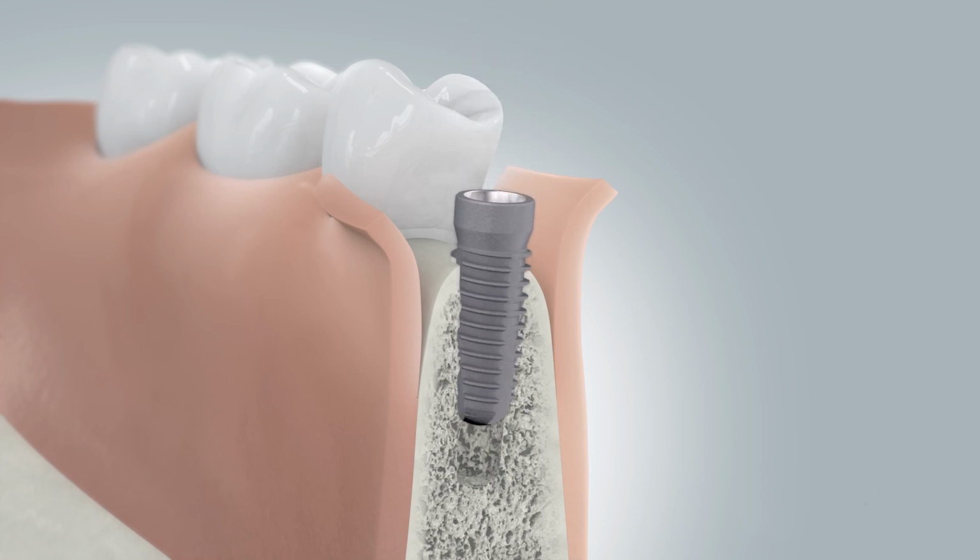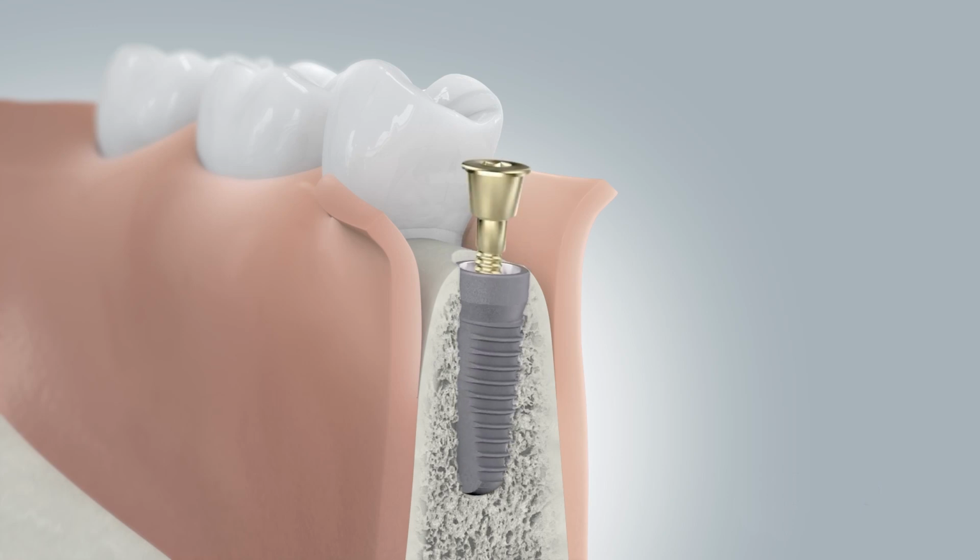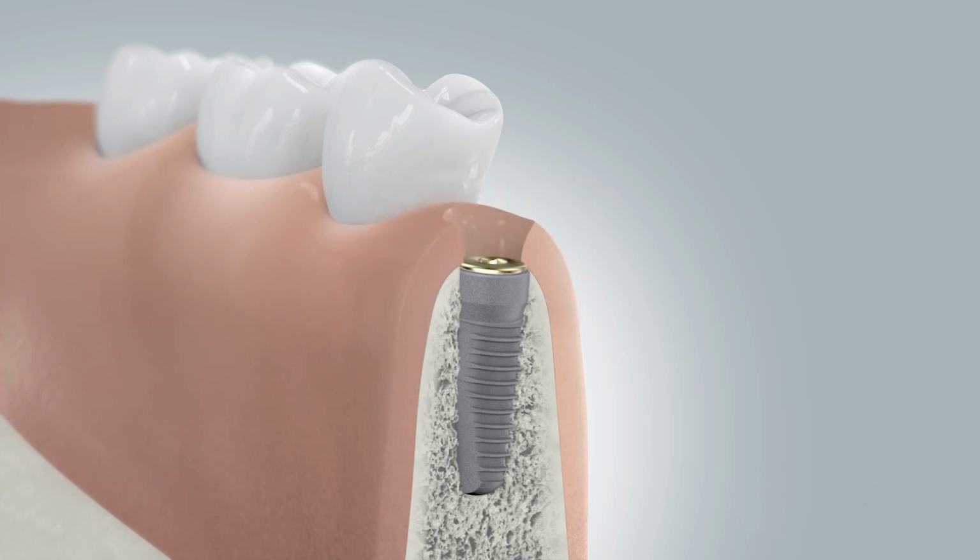During the implant surgery, a small titanium post is precisely placed into the jawbone to serve as a sturdy foundation for the replacement tooth or teeth. Over time, the implant fuses with the jawbone through a process called osseointegration, ensuring a secure and long-lasting fit.